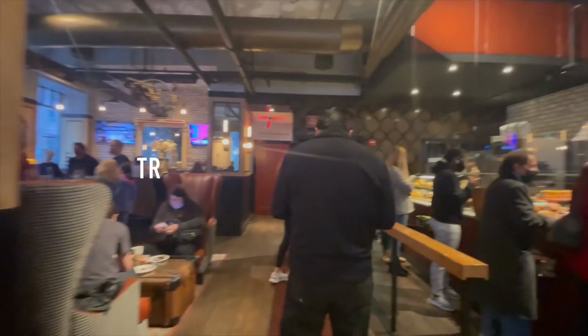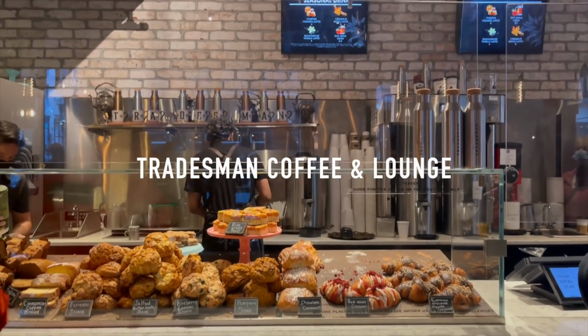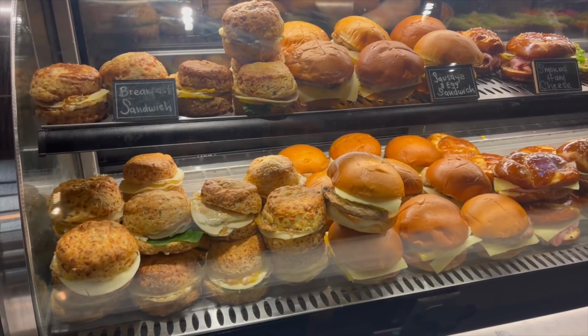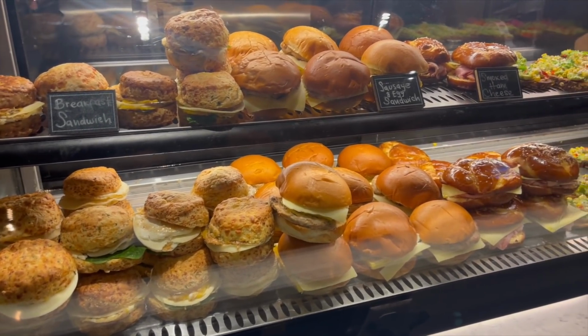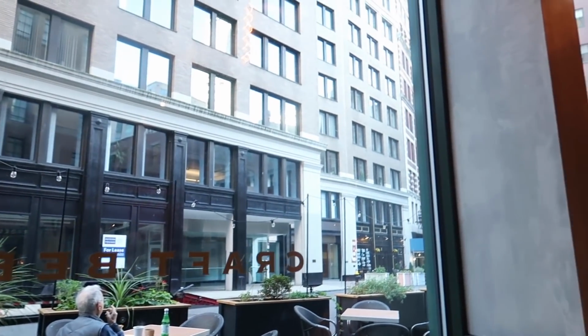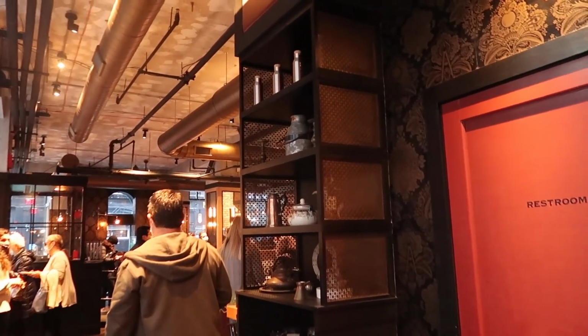And then we went to a Tradesman coffee shop, which was right by our hotel, and I had a really good breakfast sandwich on this jalapeno biscuit. It was really, really good, and a seasonal hot latte. And after we ate, we actually saw a dog chase a turkey, and the turkey flew up on the top of a hotel, but that was a side note. It was just the weirdest thing we had ever seen.